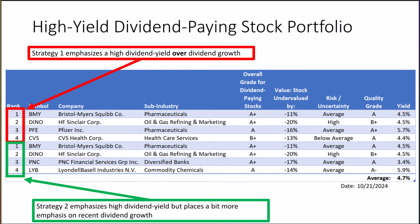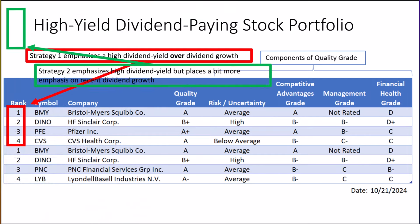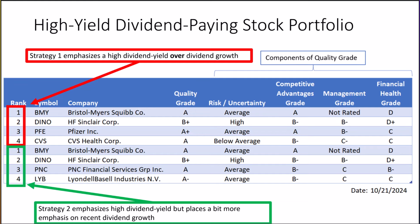The 4 high yield stocks we bought this week while implementing strategy 1 are Bristol-Myers, HF Sinclair, Pfizer, and CVS Health. And the 4 high yield stocks we bought this week while implementing strategy 2 are Bristol-Myers, HF Sinclair, PNC Financial, and Lyondell. This week's purchases have average yield of 4.7%, with Lyondell coming in the highest with a 5.9% dividend yield. And here's a look at Monday's ratings for competitive advantages, management, and financial health.